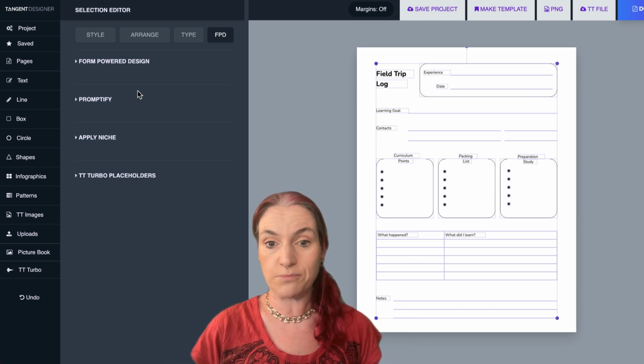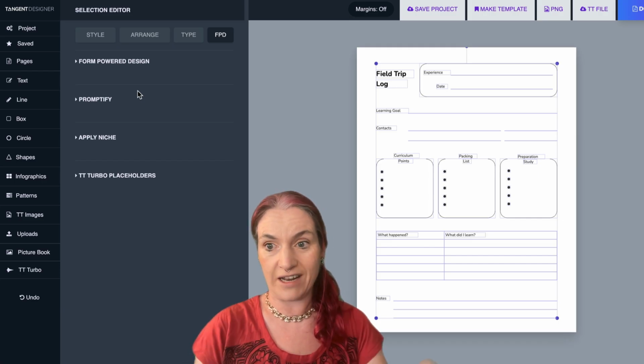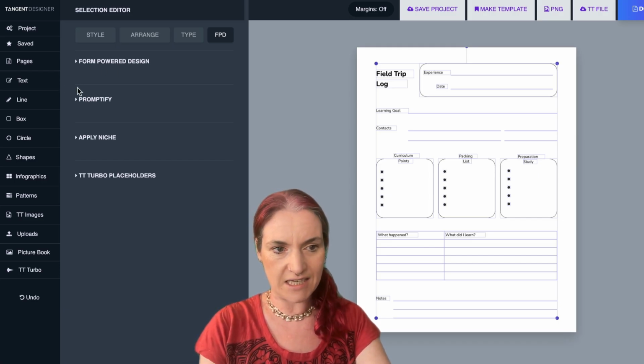And we want it to be super usable and super friendly. So let us know your thoughts on how this works. But check this out. So we have added these 2 tools, Promptify and Apply Niche. And this is how they work.